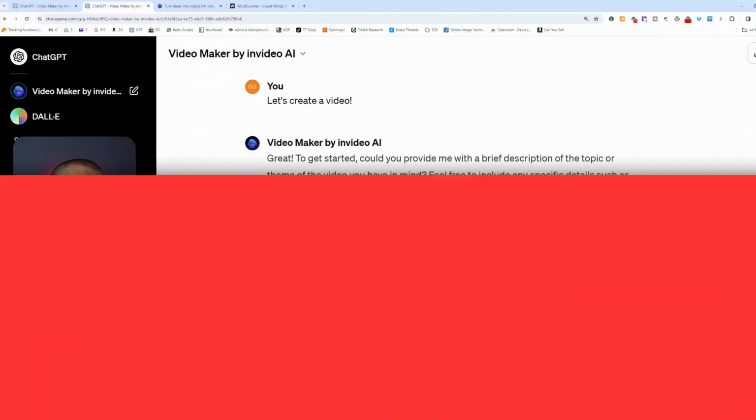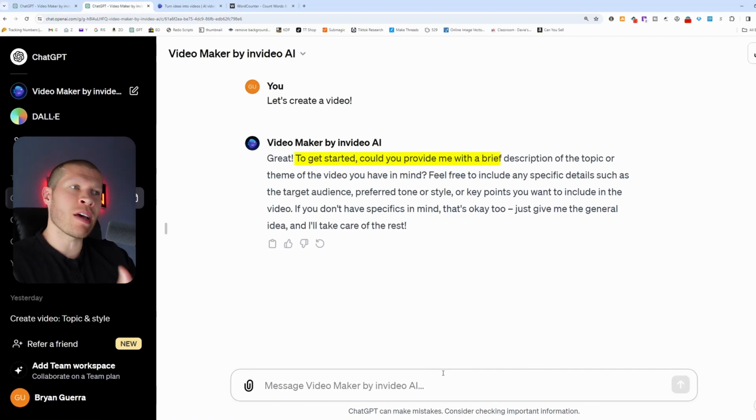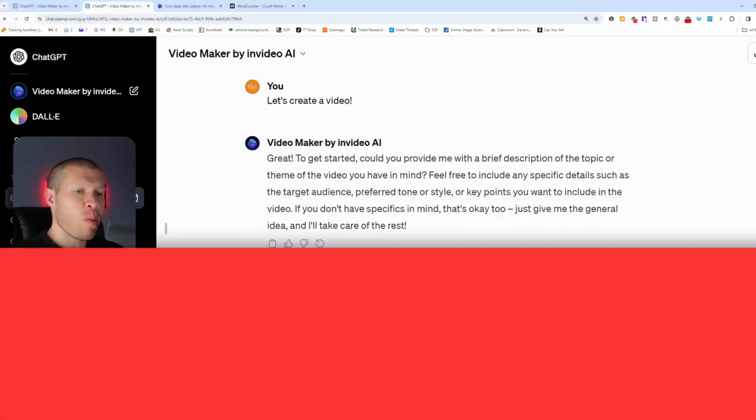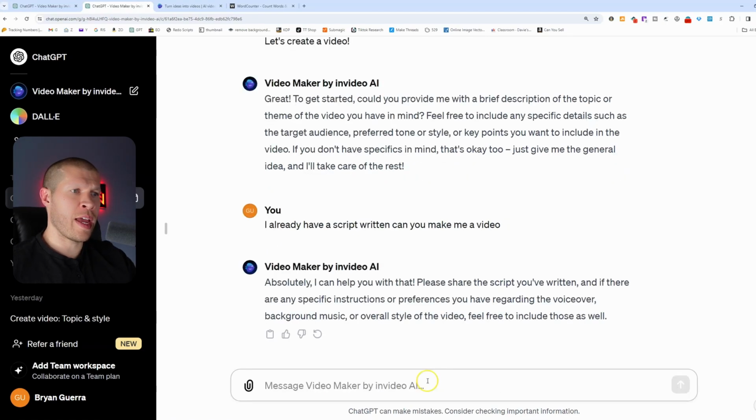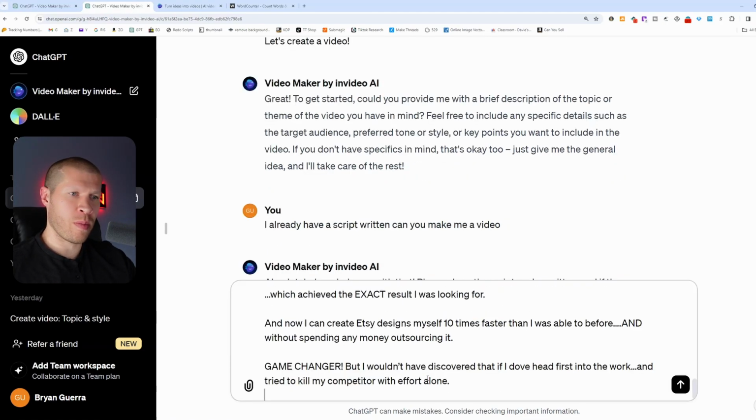So when you click let's create a video, it's going to tell you to provide it with a brief description of the topic or the video that you have in mind. But if you already have the script written, maybe you came with a script already, or maybe you used that bottom right one like we just showed you, then you would say, I already have a script written. Can you make me a video? And it's going to ask you to paste your script in there, which you'll then do.